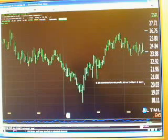Our next position was DTV. We sold it short at 25. We covered it at 24.40. We made a profit of 60 cents, or 2.4% in 2 trading days.